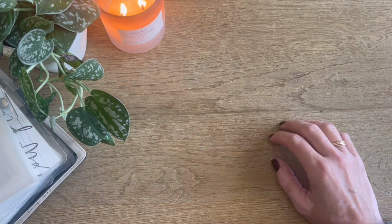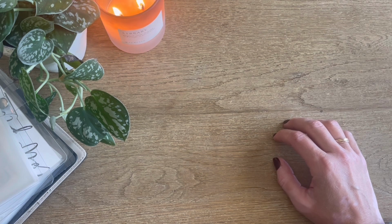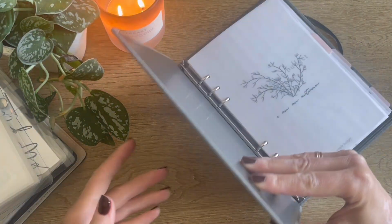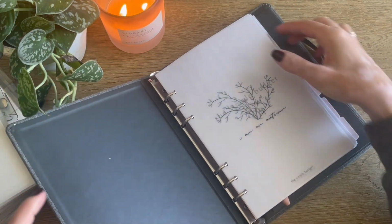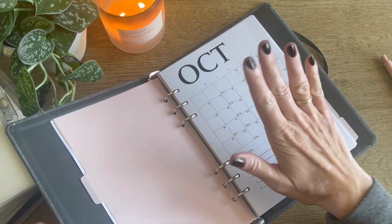I'm going to grab my budget planner here, which I actually have just slightly out of reach for myself. Here we go. Okay, so we are going to jump in. I'm going to try not to burn everything. Oh, my pen is still in here. Jump into the month of October.